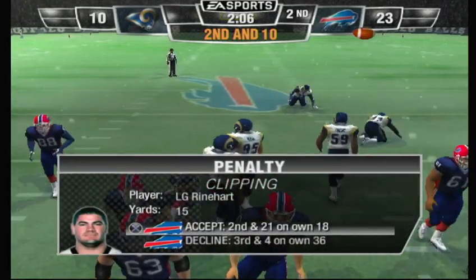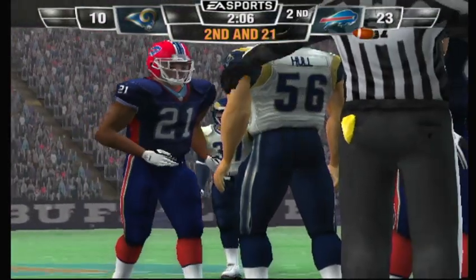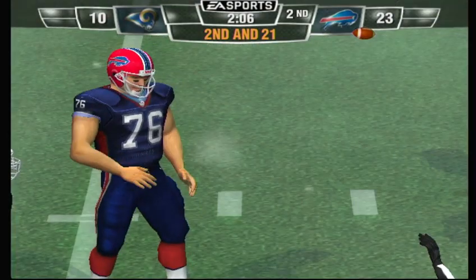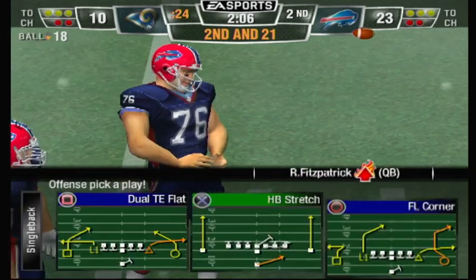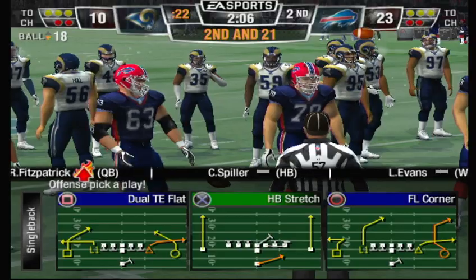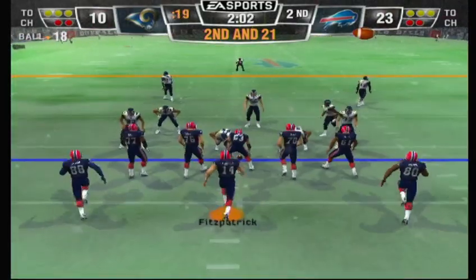This one might be coming back. Let's see what the flag is. On the offense, number 76, still second down. And it will come back, penalty on the offense. One thing we've learned about this defense, it's hard enough to move the football against them. You cannot help them with these penalties. Ball on the 18-yard line.